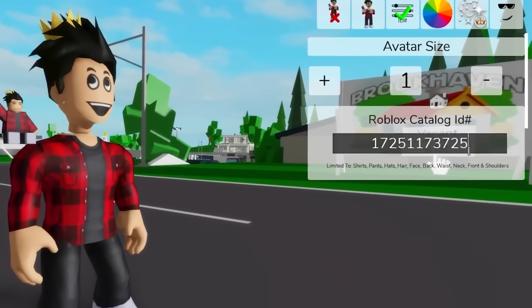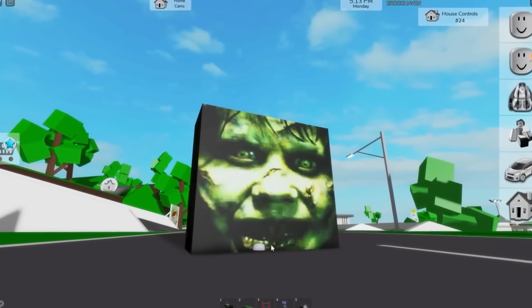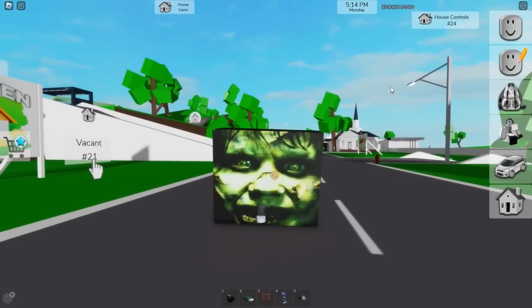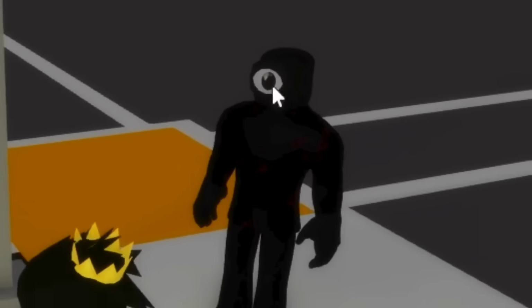First off, we need to use this ID right here. With that done, we'll look really scary. Look at that. My foot is still showing up though. Let me fix that with another model. There we go. Now we're ready. Just joined into a public server with a bunch of people. There's also this weirdo right here too. Get away from me, dude.